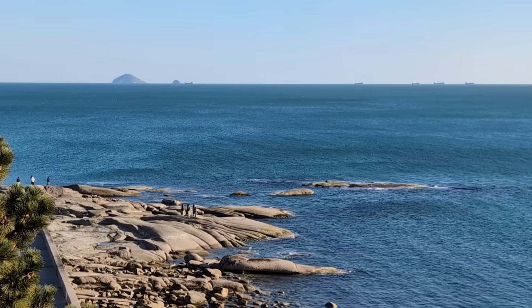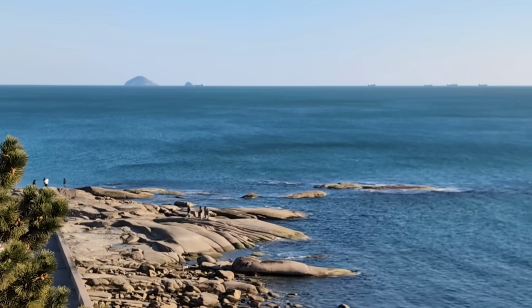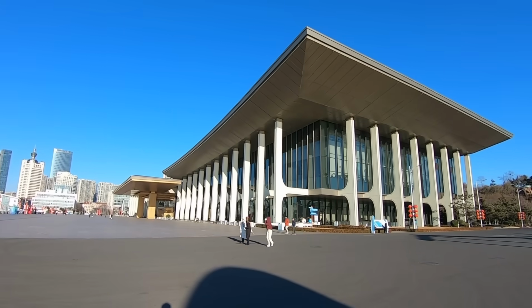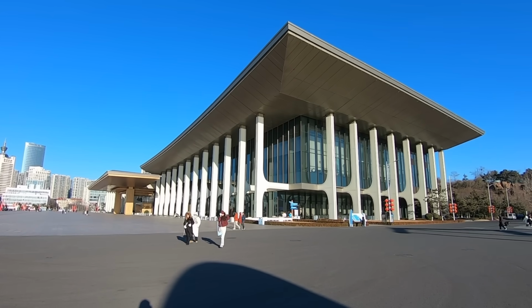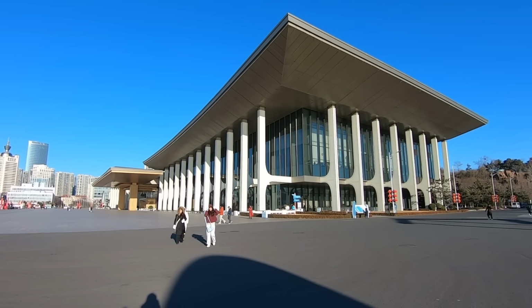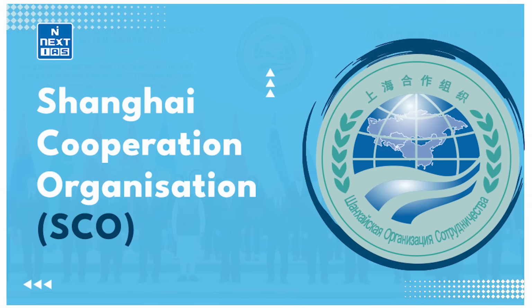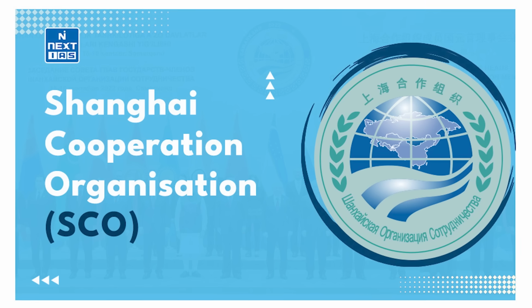There is also such a beautiful view of the Yellow Sea. The Yellow Sea washes the banks of Qingdao. The building in front of you is the Qingdao International Convention Center, which hosted the Shanghai Cooperation Organization Summit in June 2018. The SCO is an intergovernmental alliance aimed at strengthening political, economic and military cooperation across Eurasia.